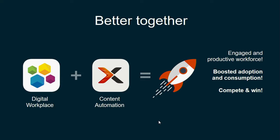All right. So, seems like it's a good idea to bring processes and to integrate our process automation strategy into the digital workplace. And that's pretty much how this partnership was born.